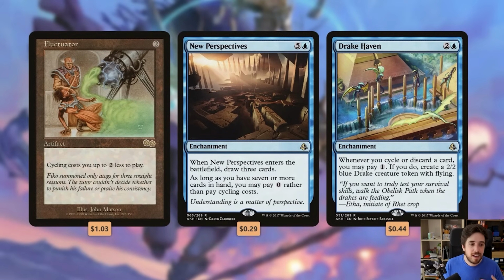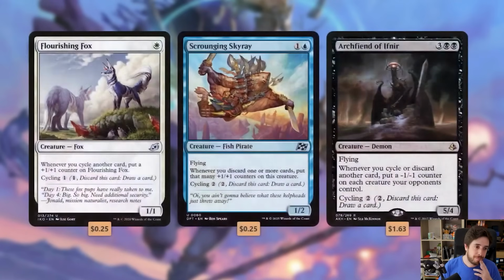Fluctuator is one of the best. For 2 mana, suddenly all our cycling spells cost 2 less to cycle. A lot of our cycling spells are exactly 2 mana, so you can cycle them for free. New Perspectives, 6 mana, draw 3 cards, and then as long as we have 7 or more cards in our hand, we just cycle for 0 mana, straight up. Awesome. And then we can also turn all our cycling into 2/2 Drakes, as long as we have additional mana to spend on them, with Drakehaven.